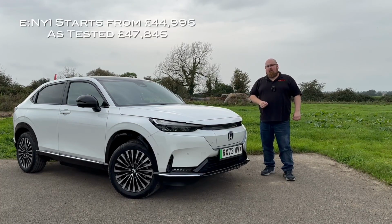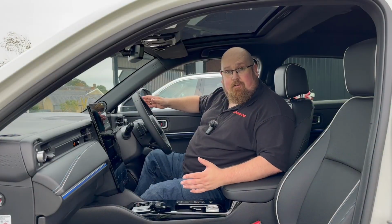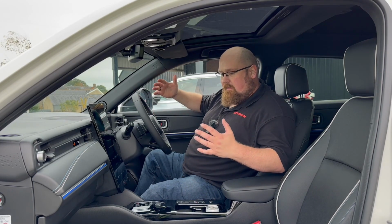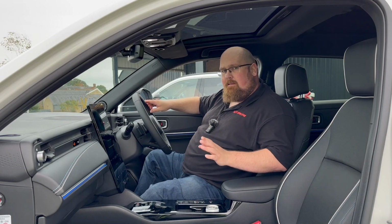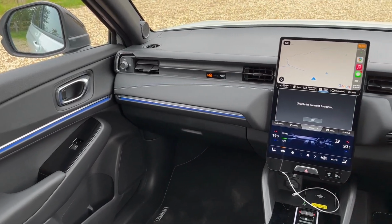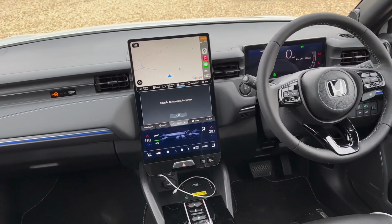But anyway, on that note, I think it's time we have a little look at the interior and see what Honda have done there. So in the front of the Ny1, we are greeted by a very comfortable cabin, which is quite different to the HR-V. This is where we start to see the differences between a hybrid car and the full EV.